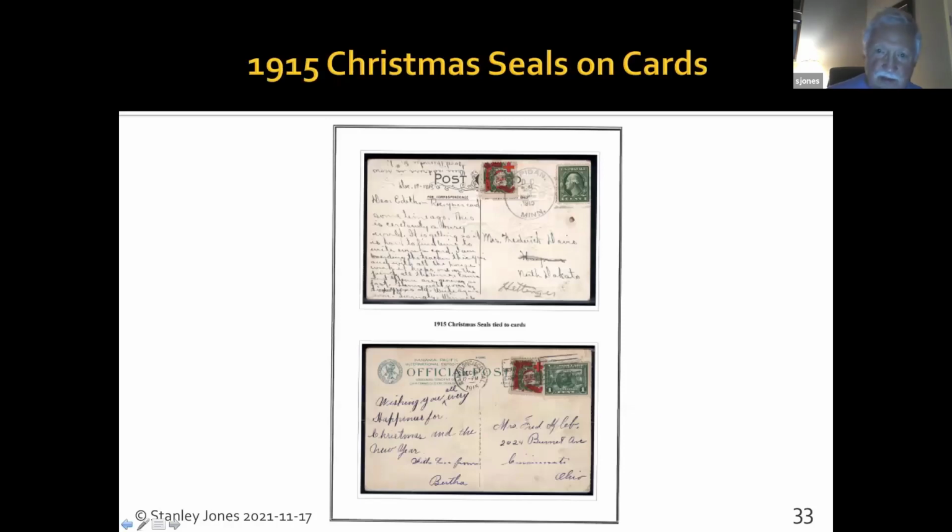They're tied. One with a commemorative for the Balboa exhibit. This one's actually canceled in San Francisco. And the other one is just a tied seal. They were placed right. They were canceled.